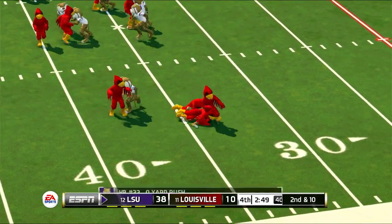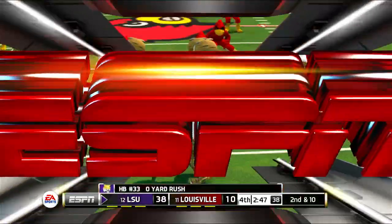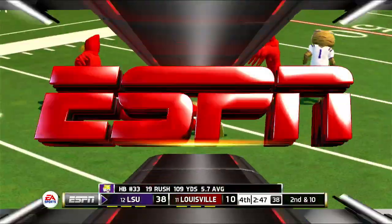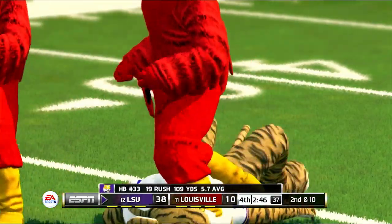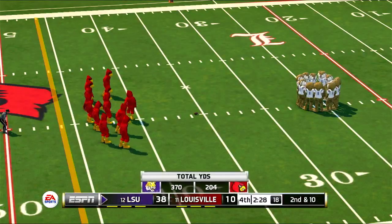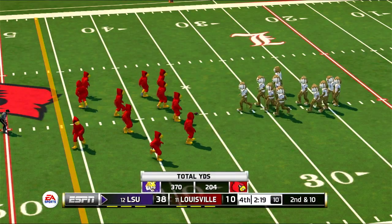Here's a handoff, left side. And they make the stop at the 36-yard line. And the halfback's got nowhere to go. Second and 10. Ball on the 36.